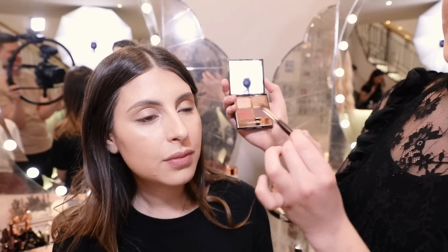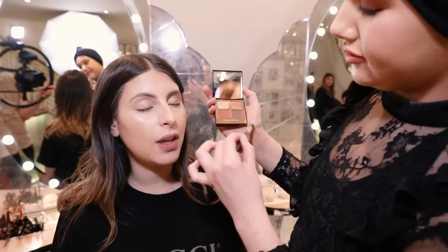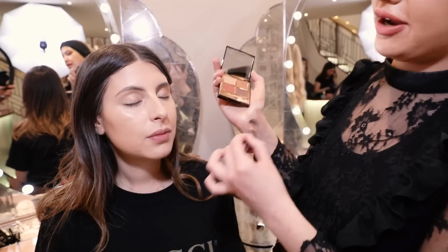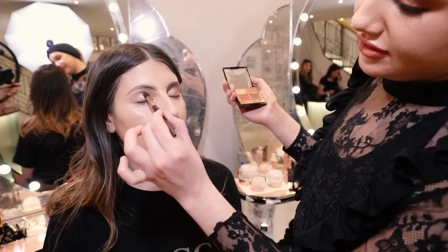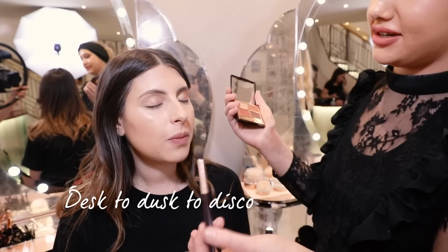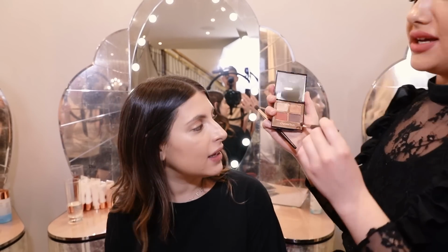So we're using the enlarged shade now. This is going to go in more the outer area of the eye. And if you wanted just to sweep one of these colours over your eyes, you could do that as well? Definitely. You could tailor it to what you want. All of the colours are beautiful to be worn on their own, but then they look amazing built up on top of each other. So you'd use less for a more natural look, and then you can really pile it on if you're going out. Definitely. All of our looks are Dusk to Disco, so you can wear them for all events.